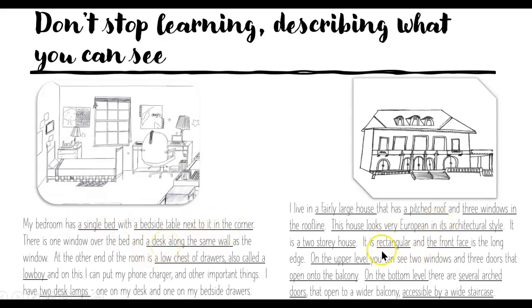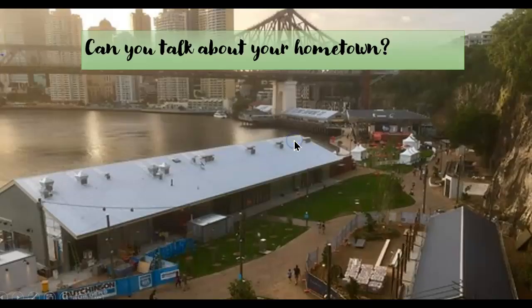A 2-story house. The, on the, open onto the. Prepositions, articles, you need to recognize these, especially in the listening exam if you have to label a map or a diagram. Don't stop practicing. Every day, describe what you can see.